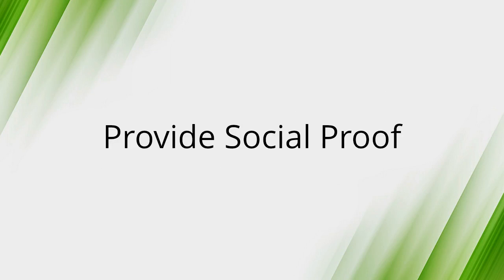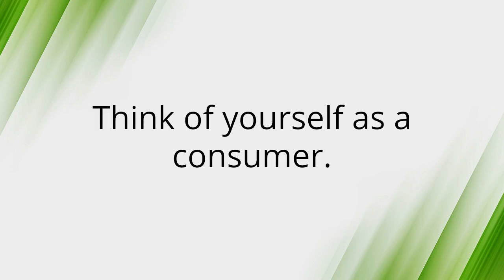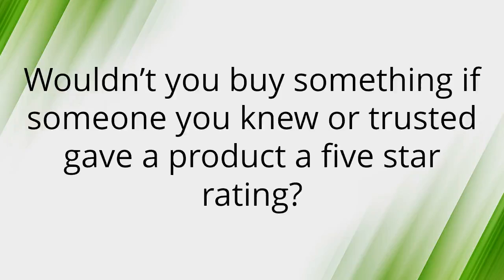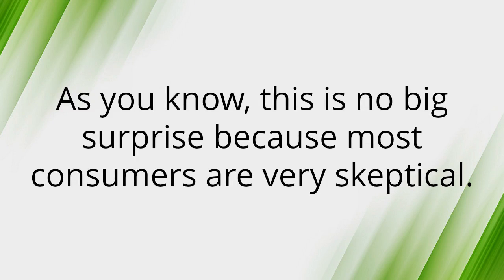Provide social proof. You may have heard that word-of-mouth marketing is the best kind, and that's absolutely true. Think of yourself as a consumer. When you buy something, if someone you knew or trusted gave a product a 5-star rating, this is simply because people trust each other a lot more than they trust advertisers or marketers. As you know, this is no big surprise because most consumers are very skeptical.